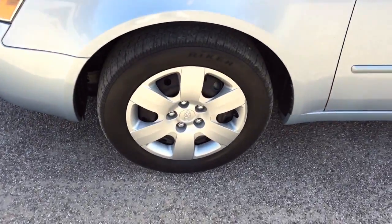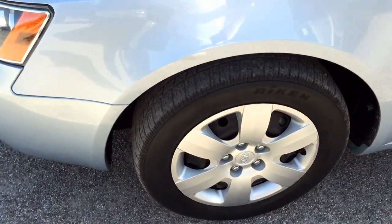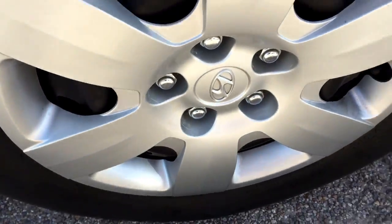I'm gonna walk around and show you what's happening with this car. This is just a people mover, just a car. Front tires are probably 20 or 30% tread.